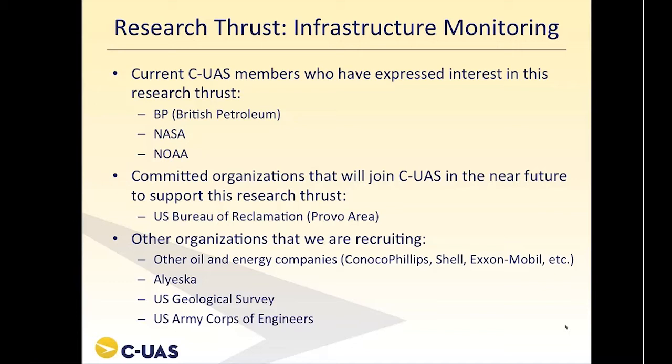Some companies like British Petroleum, who have countless dollars tied into infrastructure related to their various platforms and pipelines, are extremely interested in this. Other current members such as NASA and the National Oceanic and Atmospheric Administration, NOAA, are interested as well. We have approached recently the U.S.